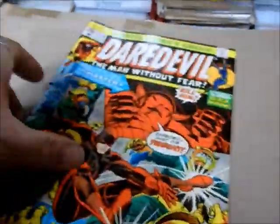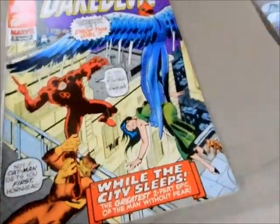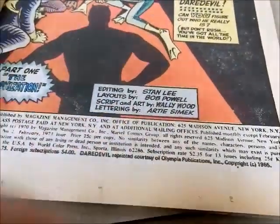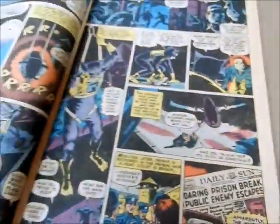That's it for these. Now we do have an annual king size special, and right there, it has a Sal Buscema cover. This reprints a couple of Wally Wood classics. And this is a rare one here because Wally scripted this issue with the Anti-Men.